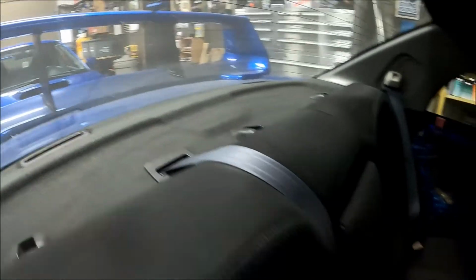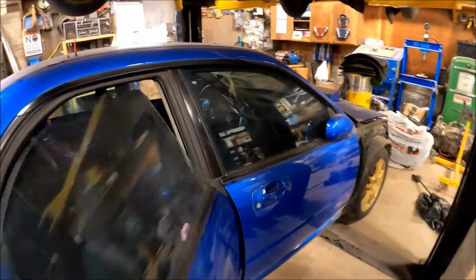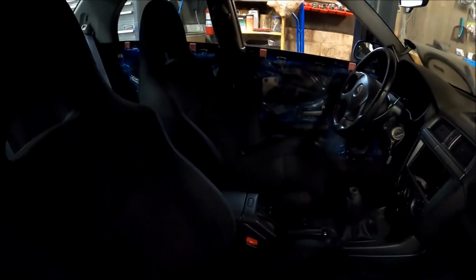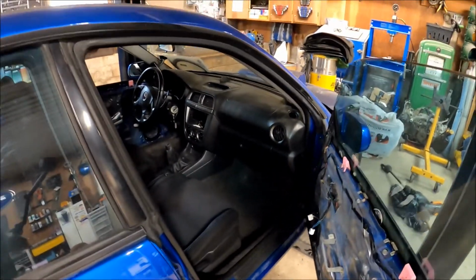It's a really nice, clean interior. We got the rear deck in there, which was all chopped up. Some nice fresh carpet. We got the HVAC controls back in, which this didn't have working. Again, nice, clean, tidy seats. So that is some good progress.